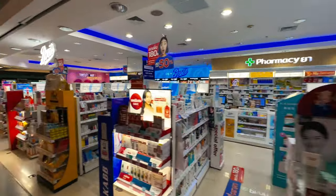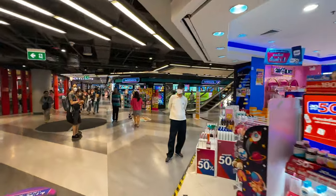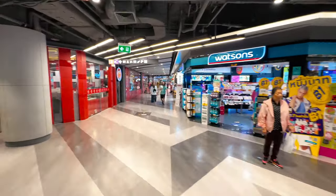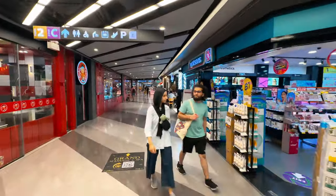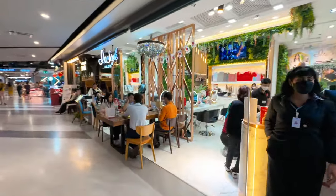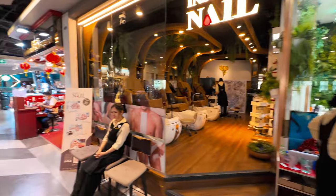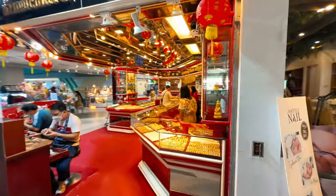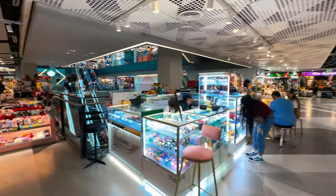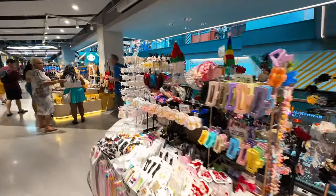So on this floor, as you can see, they have pharmacies and different types of medical stores. Watson's, which is common here. There's a salon. I thought it was a coffee shop. Yeah, I actually thought it was a coffee shop too. You can get your hair done here. You can get your nails done. And here's the gold area. You can even get your chains fixed. They do all kinds of maintenance right here. Of course, you've got stores with your knickknacks and doodads, hair clips, hair ties.